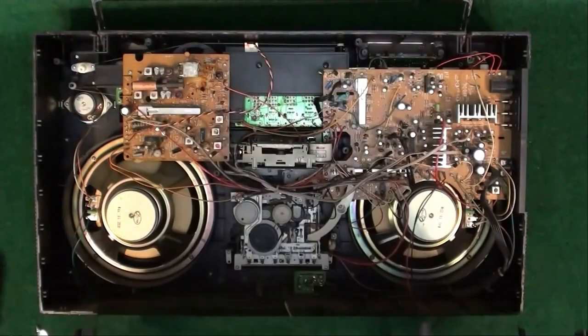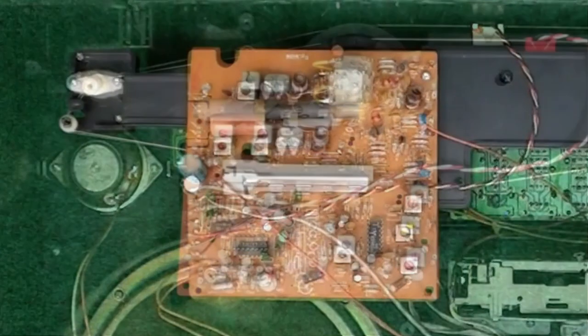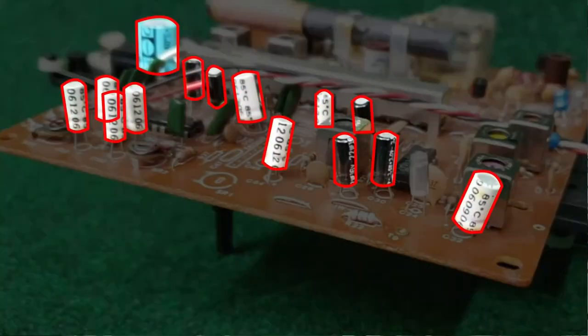In the meantime, I'm going to get back to work restoring the rest of this thing, starting with this. These things are capacitors, and they go bad with age. So they need to be replaced.